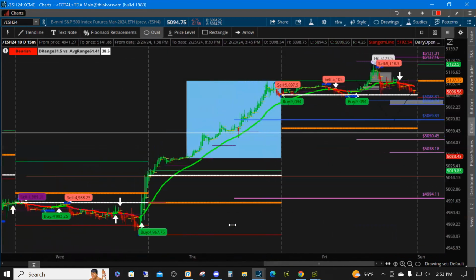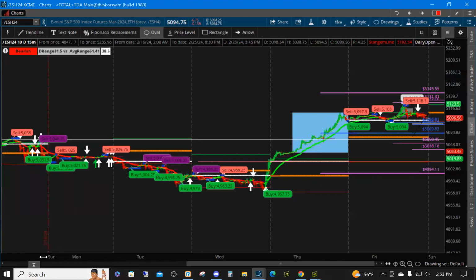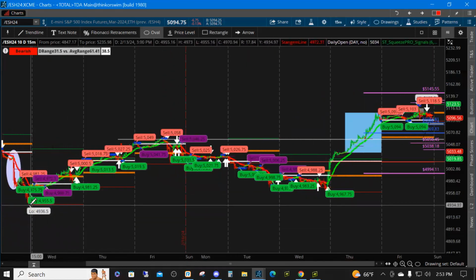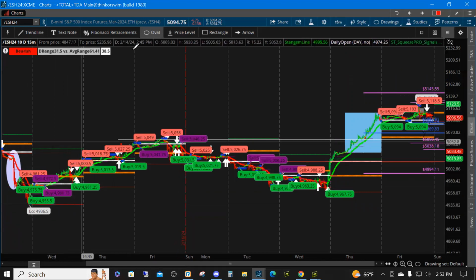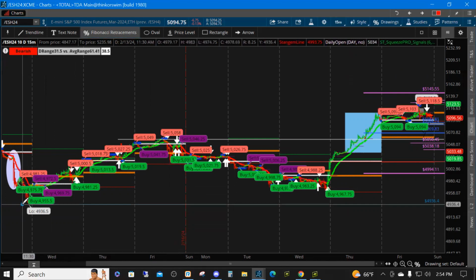There's the high. Where's the low at? I don't know if I can go all the way back out. Right here, there's the low. Wow. Here's the low. Let's put a fib on it. Why not? We got a low.